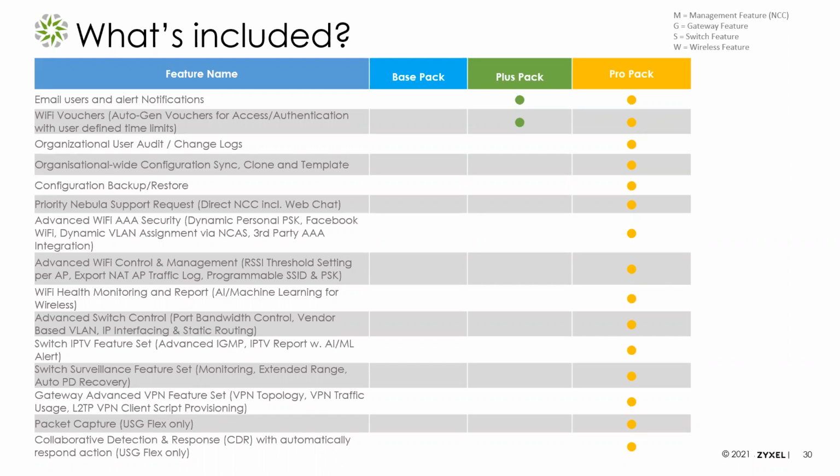And then collaborative detection and response, so that security coordination between access points and the security gateway requires the Pro Pack. So again, if at any point you drop out of the Pro Pack, it simply goes back to the free version. At no point do you get locked out of the ability to manage your devices. And of course, at any point, you can always convert your devices back into standalone mode.